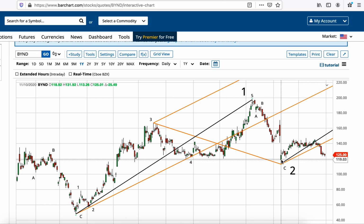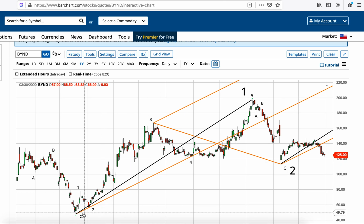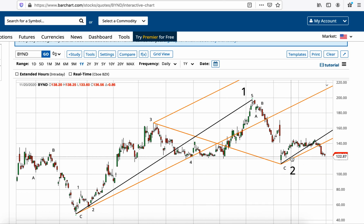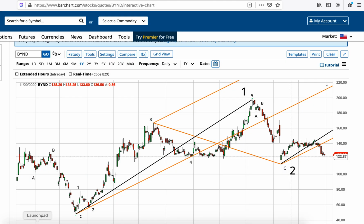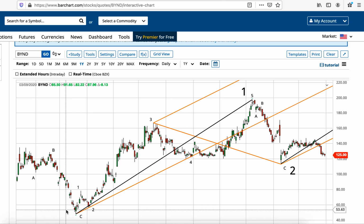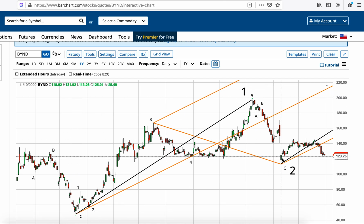But as long as 113 holds as the low, I think we're going to go the length of wave 1 placed at the wave 2 low. And I think in the first half of 2021, definitely by the end of 2021, we're going to see Beyond Meat reach 263, okay? If you think that's outlandish, it's just the length of wave 1 placed at the wave 2 low, okay?